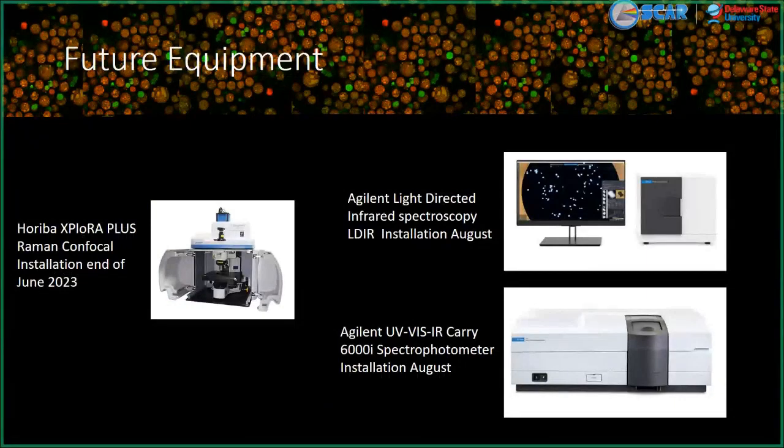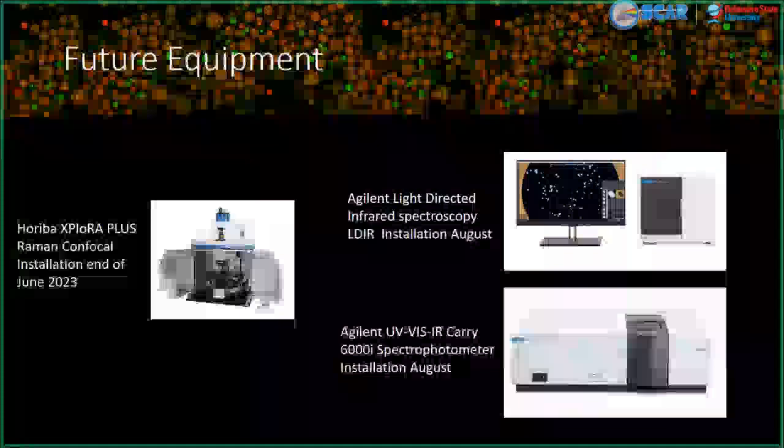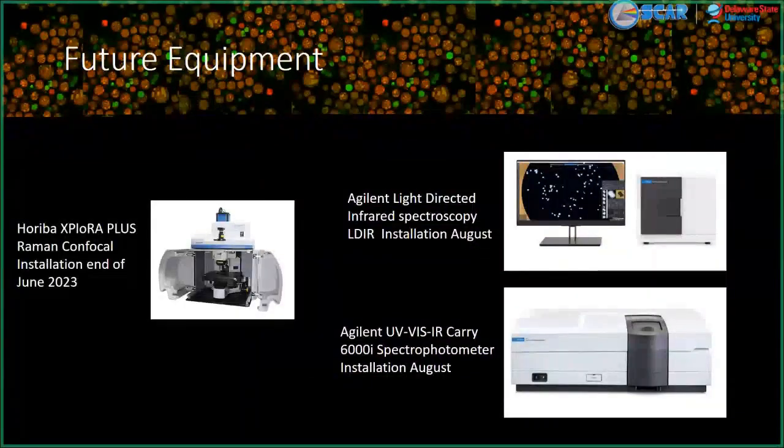So this is becoming a very important technique in the pharmaceutical realm. They use it a lot for looking at the purity of different pharmaceuticals, but also it's becoming very, very popular in biological samples, not just materials.